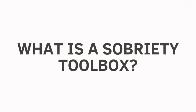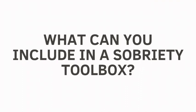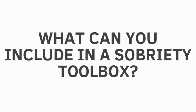Firstly, what is a sobriety toolbox? For the context of this video, I mean this to be almost some survival strategies and techniques that will help to keep you sober. This could be a physical box that you actually create, or it could be a theoretical box that you also create too. So we will use a combination of the different styles of doing this to make up this video and guidance. Next, let's look at 5 things to include in a sobriety toolbox.